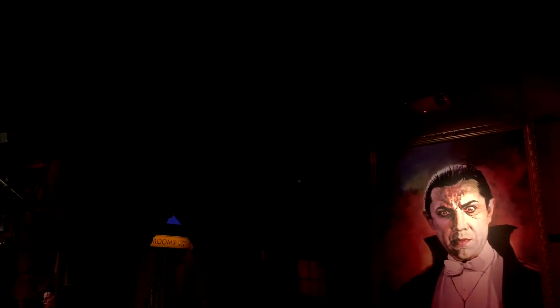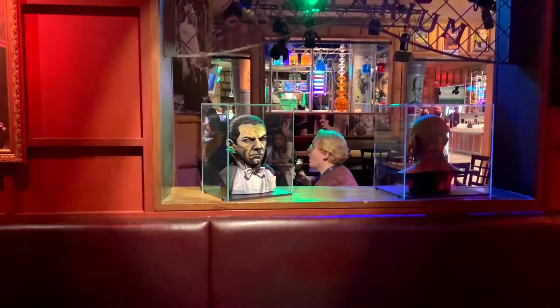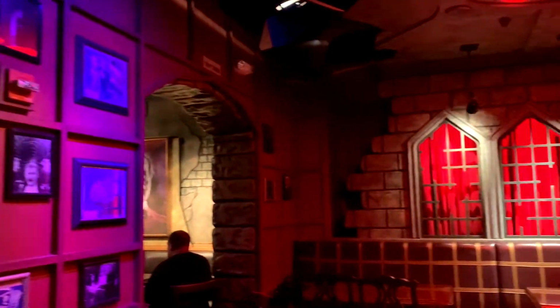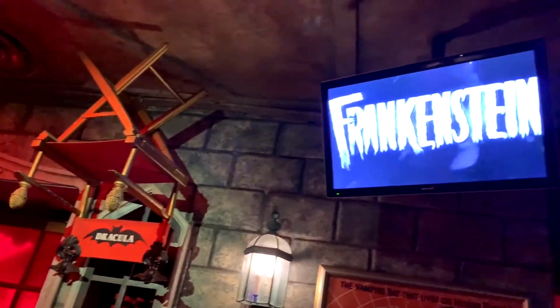Now, this is my favorite area to sit in. This is the castle seating area, and it is themed around Dracula and the Frankenstein movies. And you see that beautiful Bela Lugosi painting there, the Bela Lugosi bust. You've got House of Dracula posters. You've got what looks like the inside of Dracula's castle. I love the upside-down director's chair mounted to the wall there.